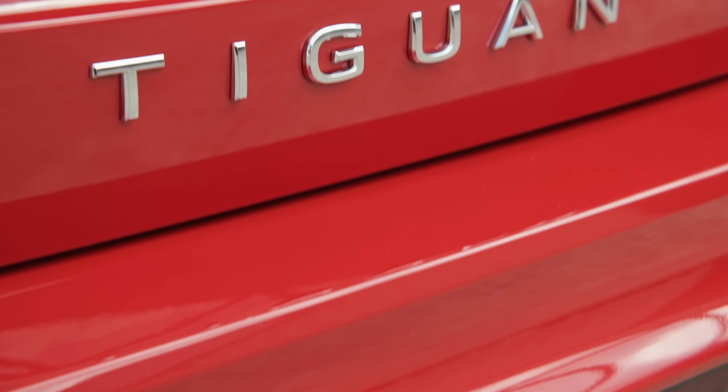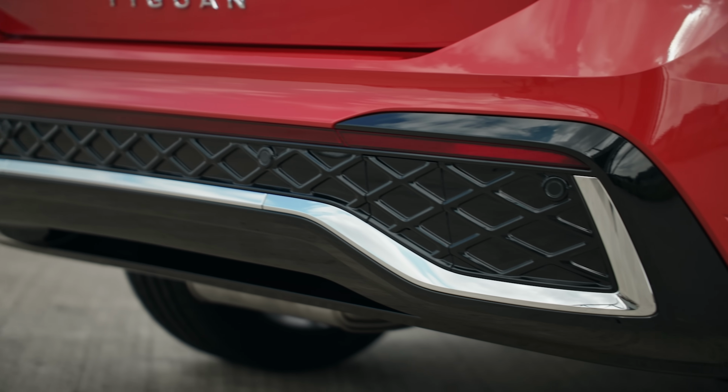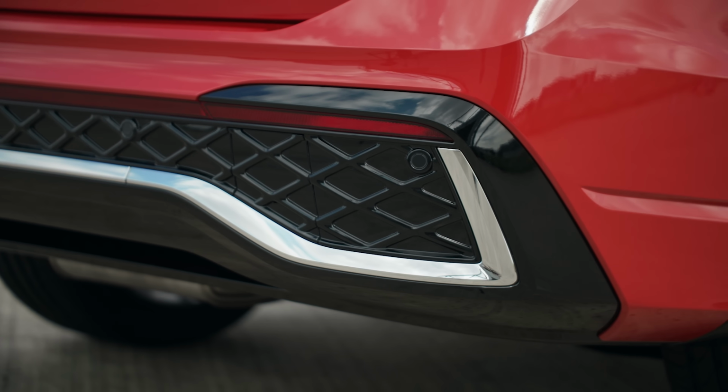And if you want to see our review of the ID5, then click on the link at the top of the screen. So that is everything you need to know about the new VW Tiguan.